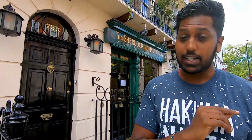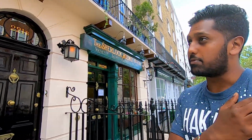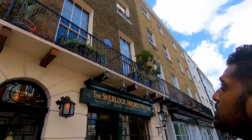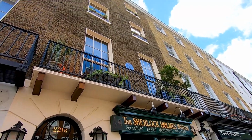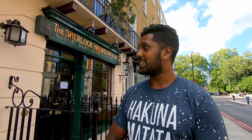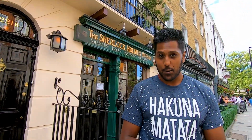Alright, one of the most famous addresses here on Baker Street, literally about a 5-minute walk away from Marylebone Station, is 221B. It's actually protected by the government as a heritage site. And right up there, if you can see it, it's a blue sign where, according to the stories written by Sir Arthur Conan Doyle, Sherlock Holmes did live between 1881 and 1904.